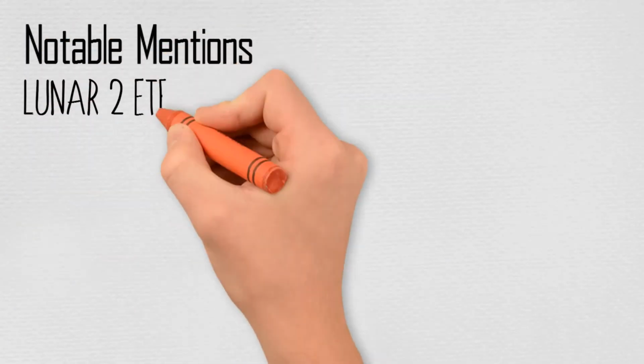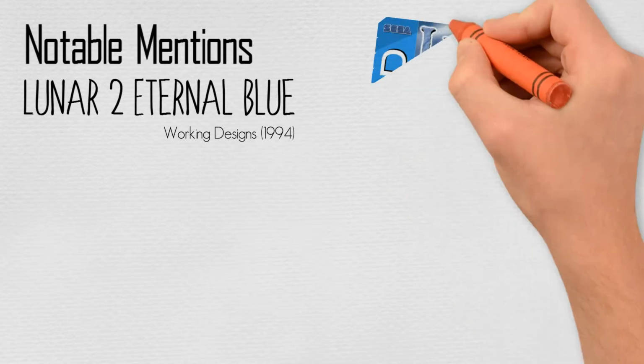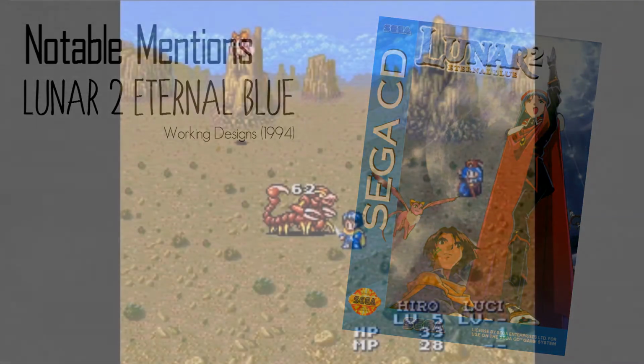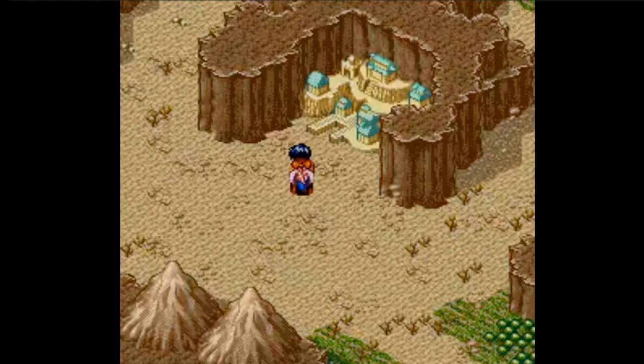Luna 2 Eternal Blue by Working Designs in 1994. Luna 2 Eternal Blue is a traditional role-playing video game featuring two-dimensional character sprites and backgrounds. The game is presented from a top-down perspective, with players moving the characters across numerous fantasy environments while completing story-based scenarios and battling enemy monsters.